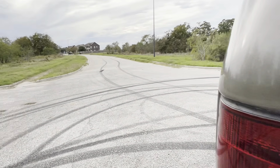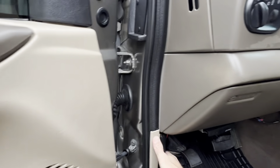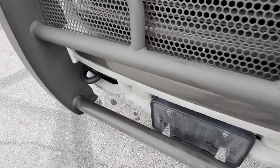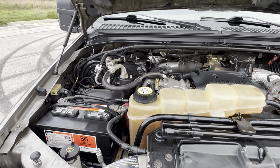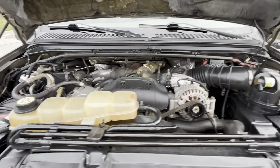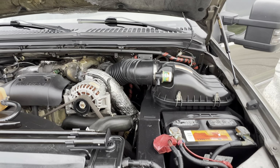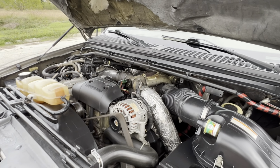All right, let me pop the hood, and then I'll start it up so you can hear it run as well. Again, big 7.3 diesel. I'm going to have to put my phone down for just a sec to open up the hood. My apologies. And good to go. Batteries are new. We just had it serviced at College Station Ford today, which is our Ford dealer here in town. We did the fuel filter, the oil filter, and the oil. Starts right up, runs strong, clean looking engine bay.